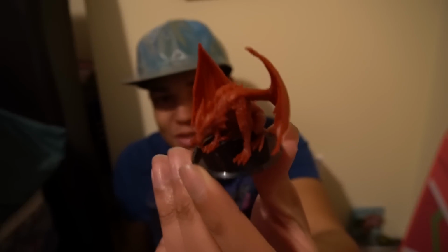If it'll zoom in. There it is. I don't know why I'm zooming. It's a dice. It's a D20. You know what it is if you got Loot Crate. If you don't, that's fine. It's for Dungeons and Dragons. But that's really sweet, so that's cool just to have in general.